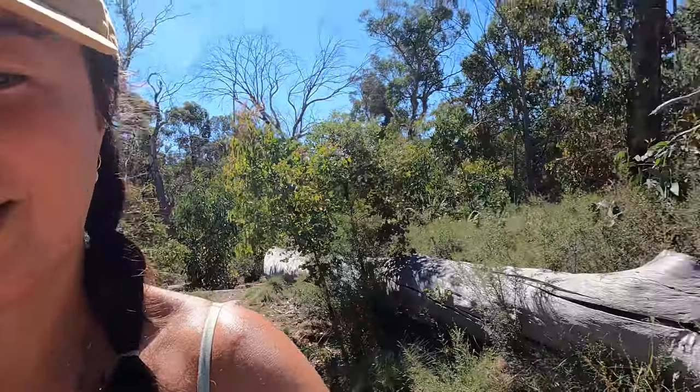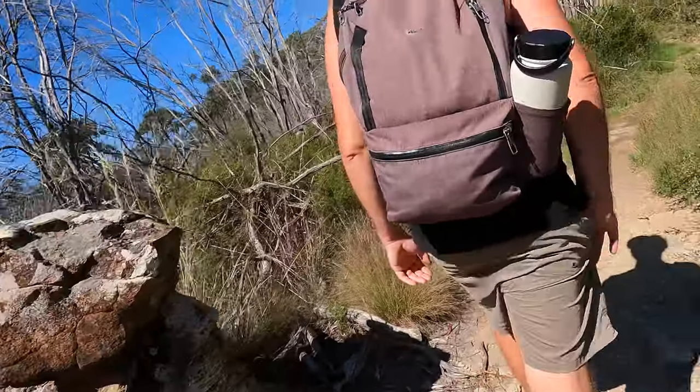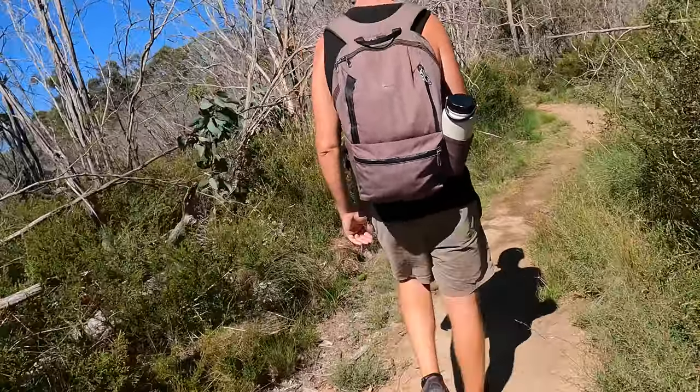And then we saw it later because it made a noise again. It was really dark and massive, but we didn't get any footage, unfortunately. Yeah, I tried to get a photo. Did ya? I tried to.